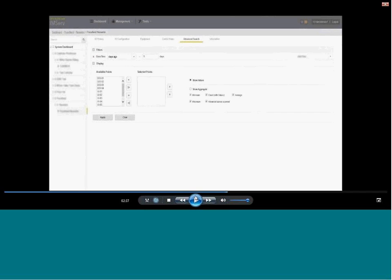Okay, so advanced search. This is quite a neat little inbuilt function that you can actually use to extract data from a controller for analysis. Over here you have the available points. These are the data points that have been logged by the controller. What you do is you select the points that you're interested in, move them here by dragging them, and choose how you want to analyze the data.